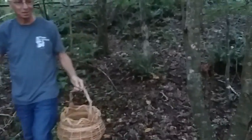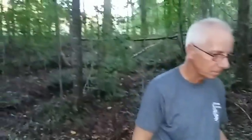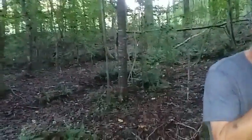Put my hand out for spiderweb. Usually when I'm doing it this time of year, I'll get a little stick and I'll do it like a stick. But it's too late now. I got spider webs all in my face.